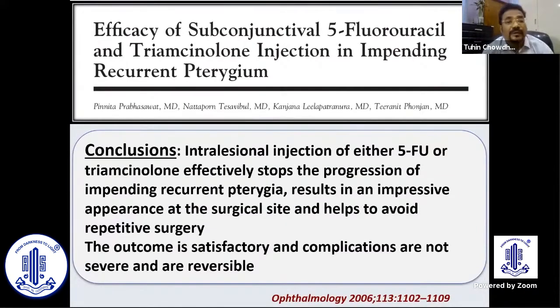Prabhasawat et al. evaluated the efficacy of subconjunctival 5-fluorouracil and triamcinolone injection in impending recurrent pterygium. In his series, there were 104 cases, divided into three groups. One is the control group, another is the 5-FU group, where they used subconjunctival 5-FU, 5 milligrams given one week apart, two doses. And another is the steroid group, where they gave intralesional triamcinolone acetonide, 20 milligrams, one injection.